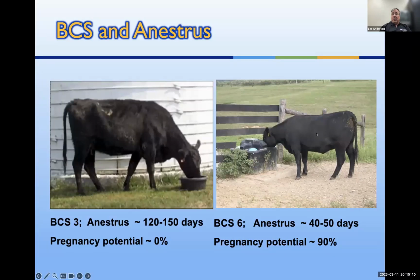On the other hand, if we look at the cow on the right, this is a cow that's in pretty much ideal body condition score. And maybe Dr. Lemcooler might think she's a little bit over conditioned, but I like to see a lot of smoothness here over the hooks, a little bit of buildup, a little bit of pone here around the tail head, flat and fat covered over the spine here in the paralumbar fossa.